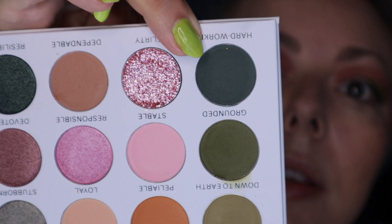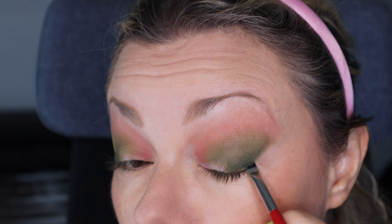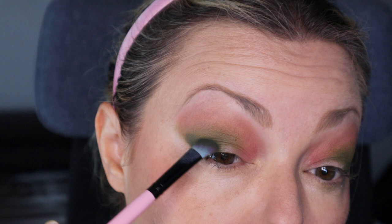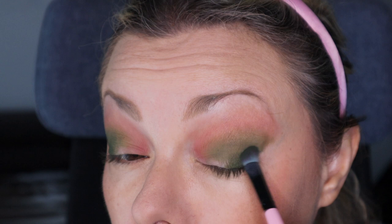Okay, let's go back to the green, but with a smaller brush like this one. That's called Hard Working. Oh my god, today is not a good makeup day. Same shade, just changed the brush. Okay, I will try to use this palette and this shade again with a different eye primer, because I've never had such an issue with Ensleyreign.